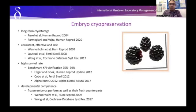Embryo cryopreservation, particularly blastocysts, are very resistant, much more than the oocyte. This is because the nucleus-cytoplasm ratio is more favorable than oocytes. Oocytes are rich in cytoplasm and rich in water. This means very high sensitivity to cryo-injury. With blastocysts, we have a better situation.